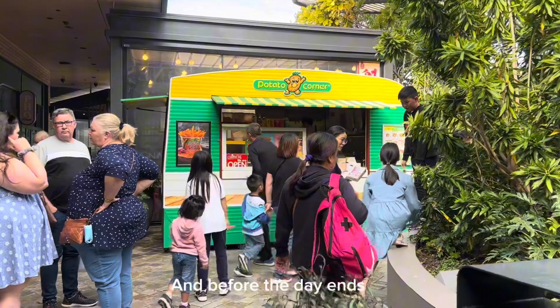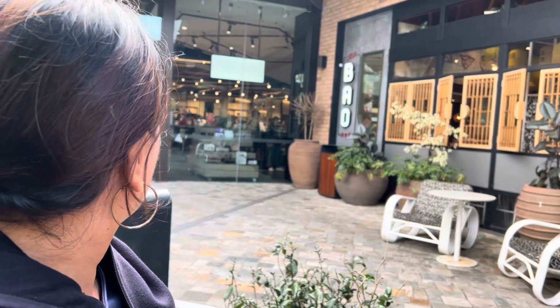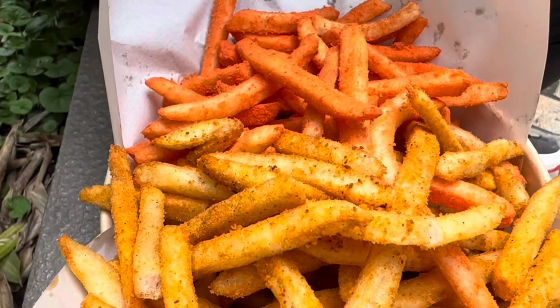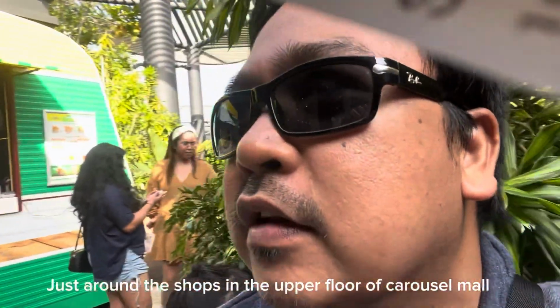At bago matapos ang araw, we visited the franchise of Potato Corner. Dito rin yan matatagpuan mga kabaks sa upper floor ng Carousel Mall. Siyempre, titikman natin yan. Sarap! Ayan, Potato Corner, katabi lang ng mga restaurants dito sa upper floor ng Carousel Mall.